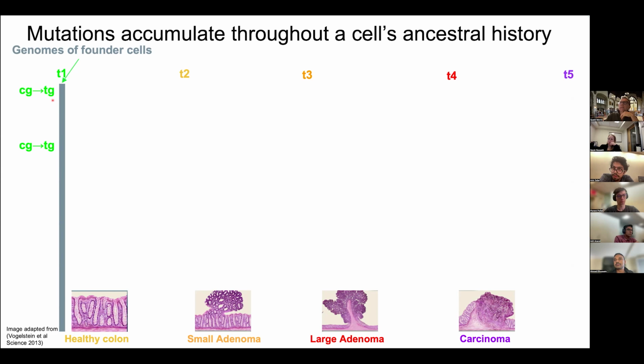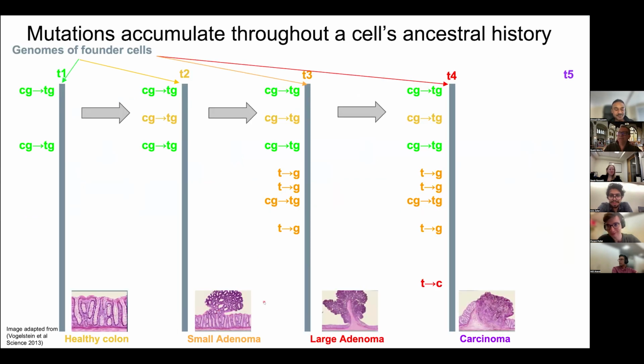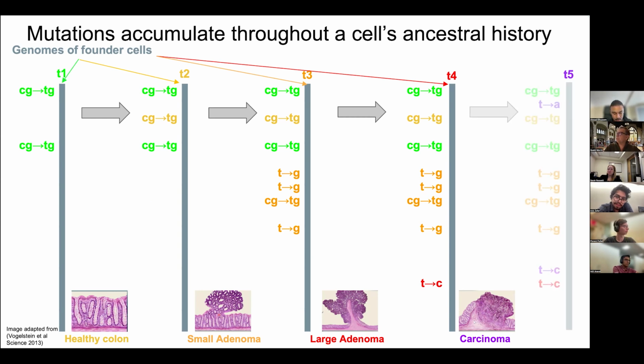You can imagine the mutations you see in different cellular contexts are different, and I'll give you some justification for that in a moment. So if that's the case, then the mutations occurring at these different times within these different precursor lesions are different.